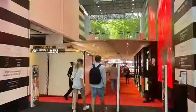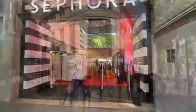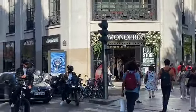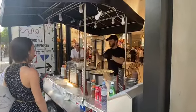Quick stop at Sephora. This is the biggest Sephora in the world. Ta-da! For those that like the makeup. And here is Gallery Lafayette and Monoprix, where a lot of the kids got a lot of clothes and some fun stuff before we rendezvoused down the road. And a fun little creperie on Rouge.